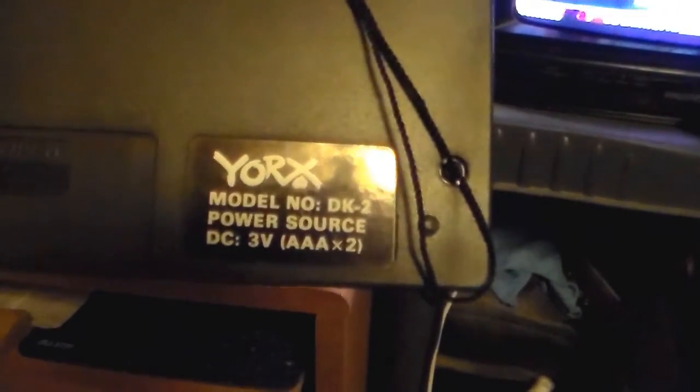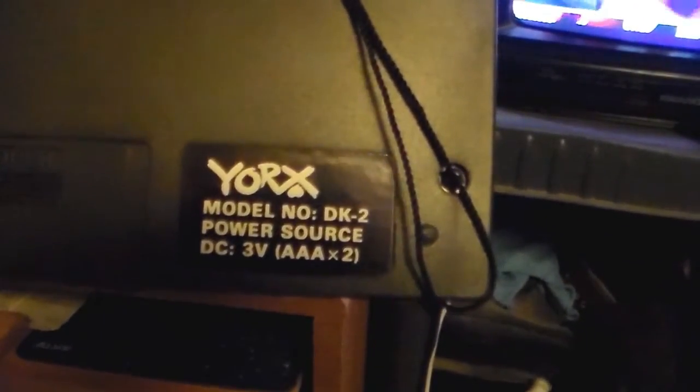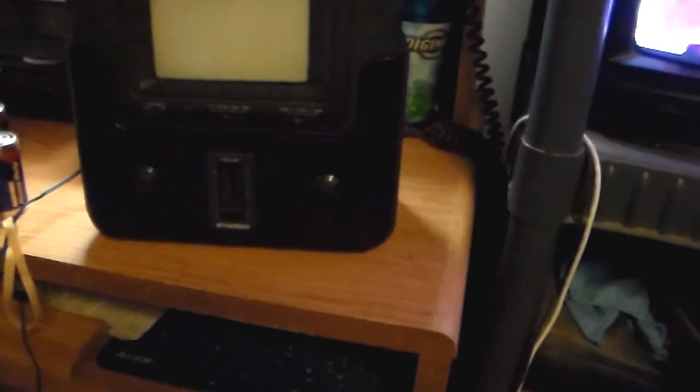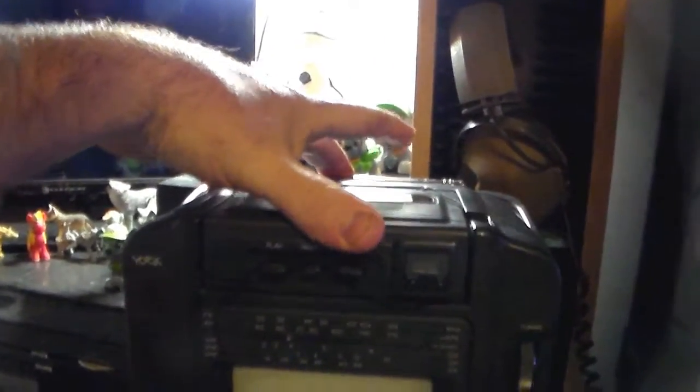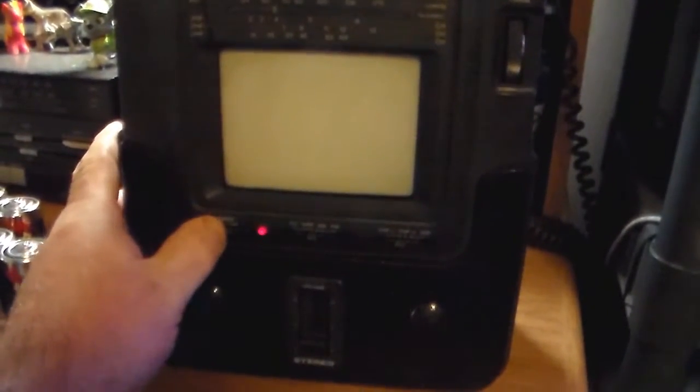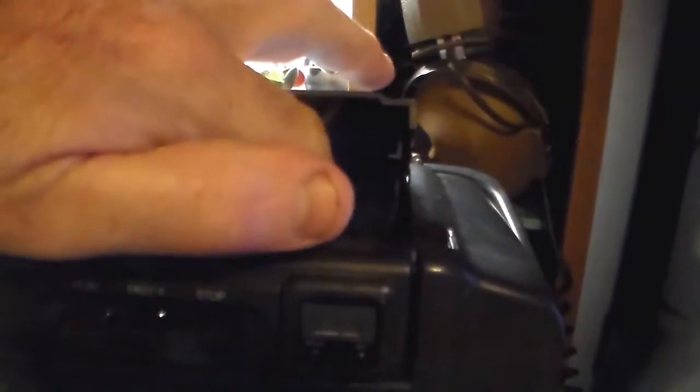And before I do that, the model number for this little tape player is a model DK2. So, let me put it back in, and I really should get rid of this string, but there we are. So, we'll turn it on. And even though I have no tape, the tape spindle does play, so I don't know if you can see it.